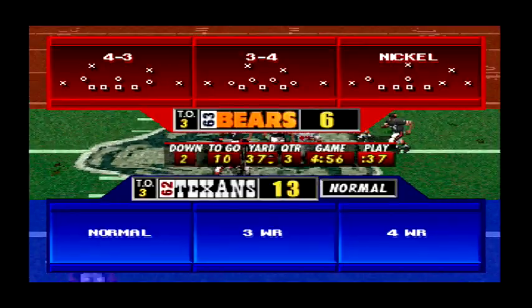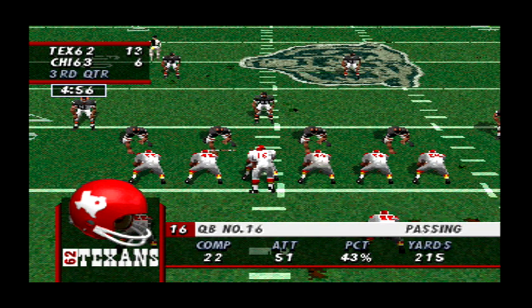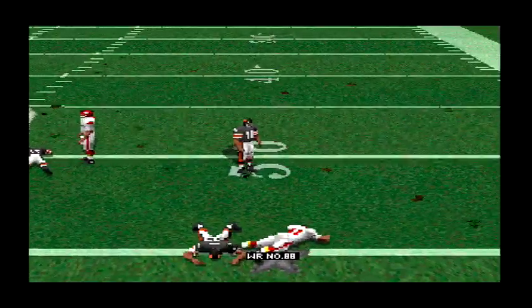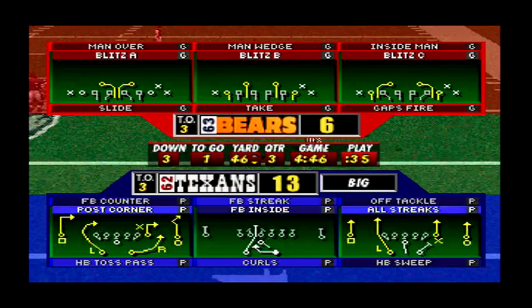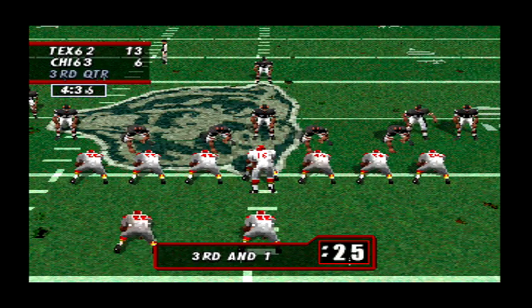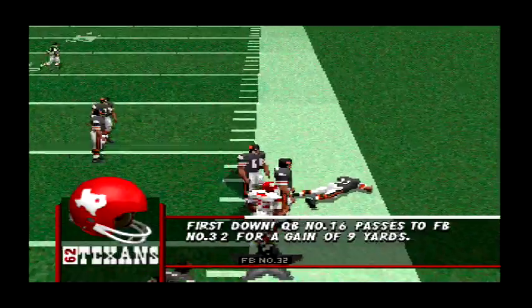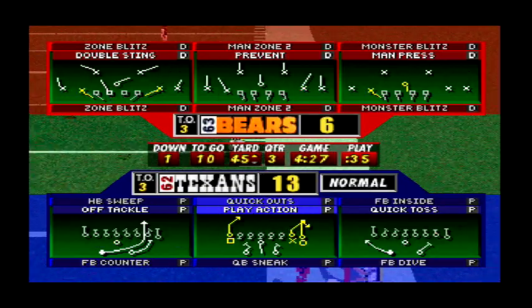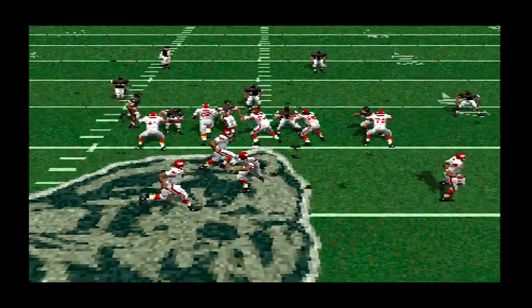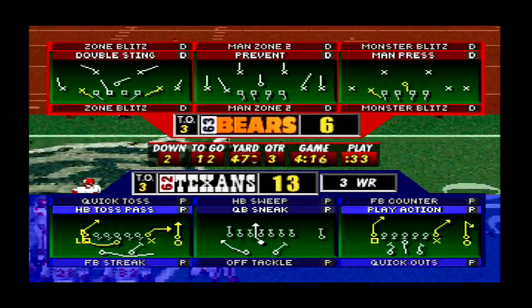Incomplete. That makes it second and 10 on their own 37. Number 88 with a 9-yard gain on the pass. Number 32 makes the catch for a gain of 9. Two-yard loss on the play. It's second and long at the 47.